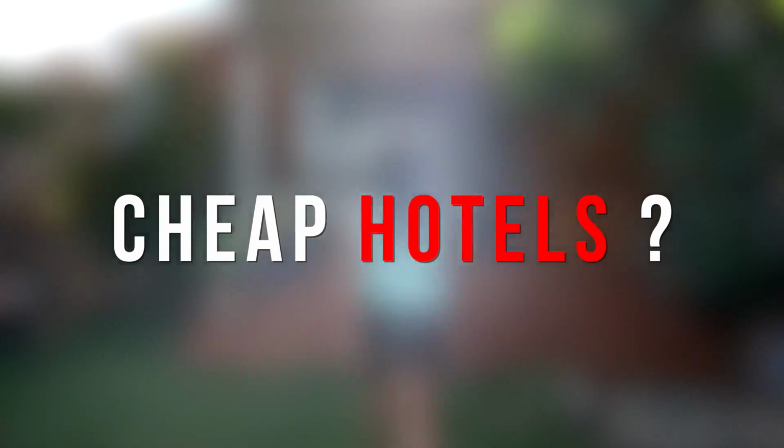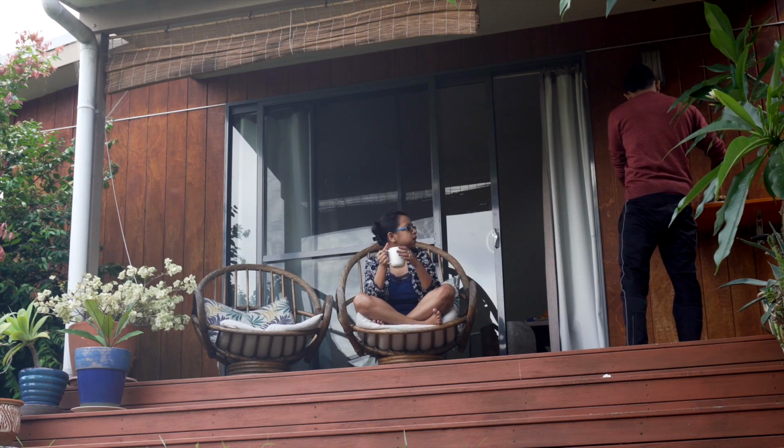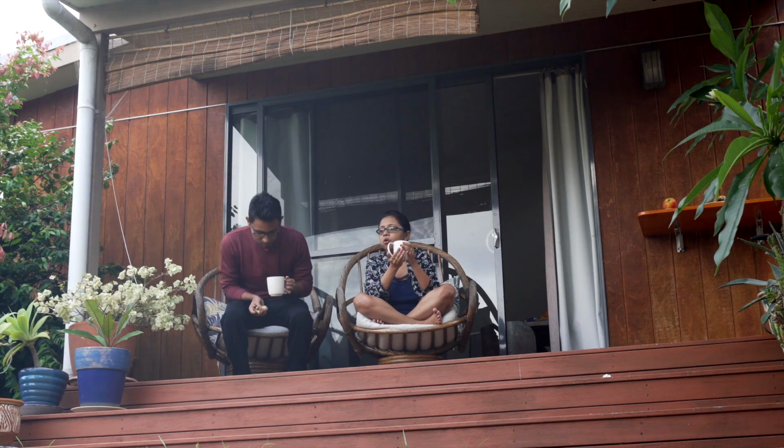Now, hotels. I would highly recommend you to book this for yourself because this involves the least amount of risk. Now if you can stay in hostels, that would always be cheaper, but hostels are not really for everyone, and especially not for married people. So the best option is to book from AirBNB.